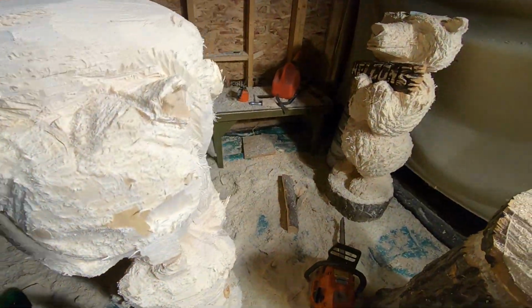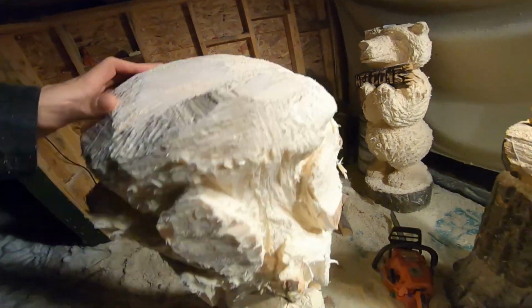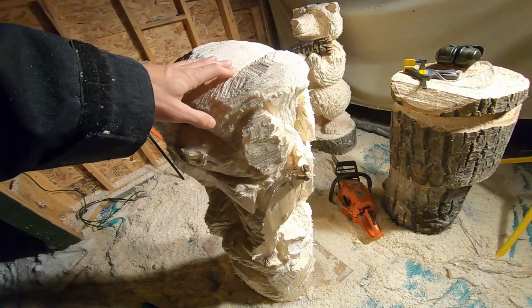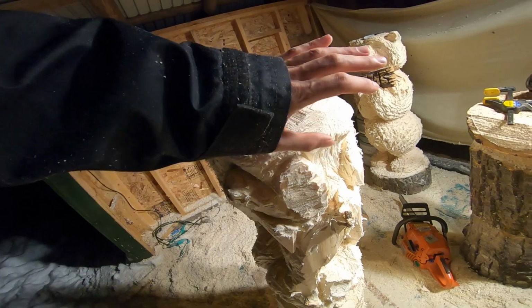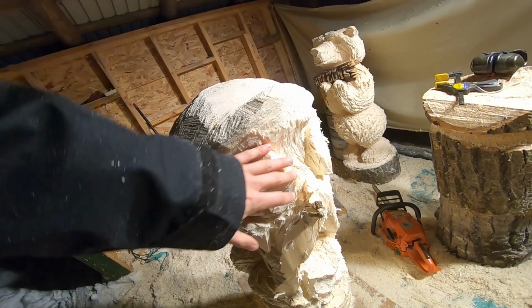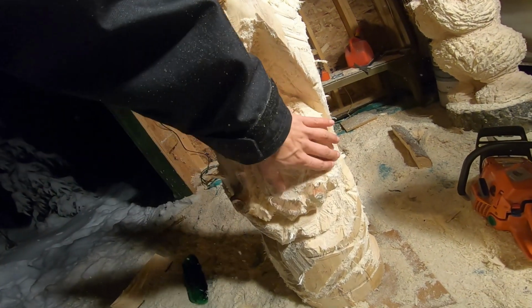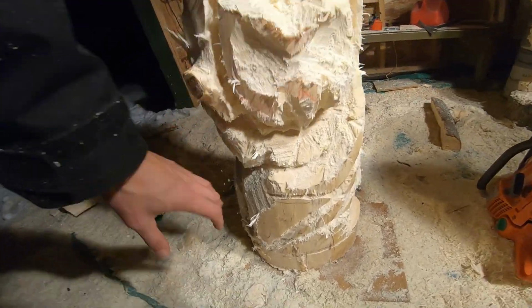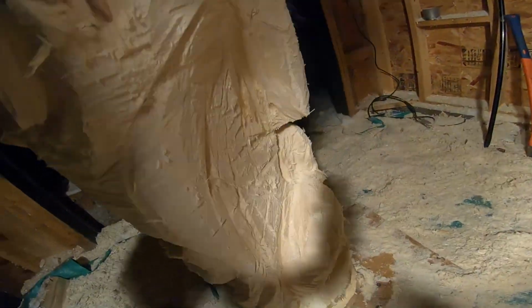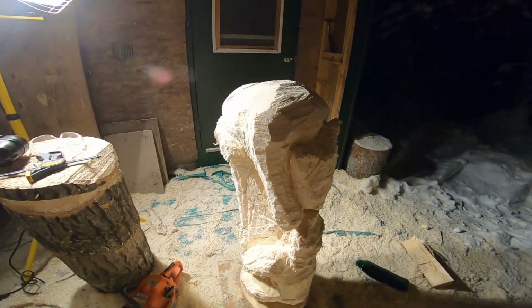Let's turn this around a little. Okay, and here's his butt. I didn't really give him any legs, I didn't have any room for it, so his feet are kind of sunk in. He's on his knees on the top of the tree, which now has a roughed-in owl head. And then the tree swoops around and continues over here again where we have the bears playing.